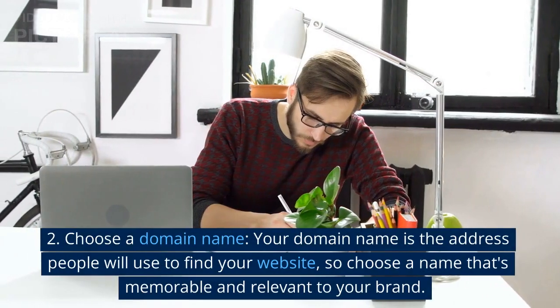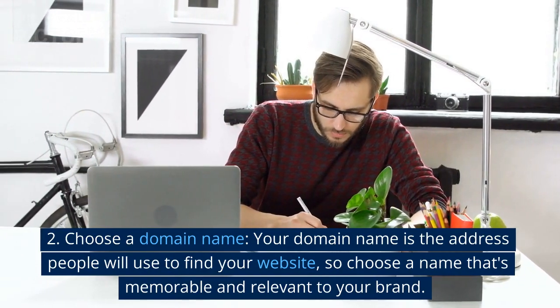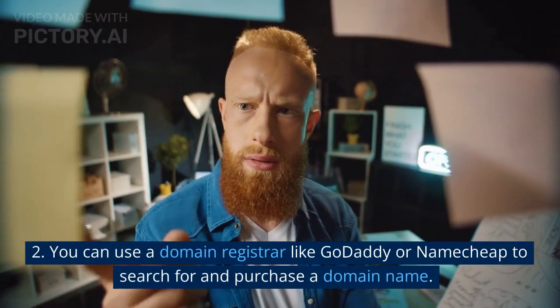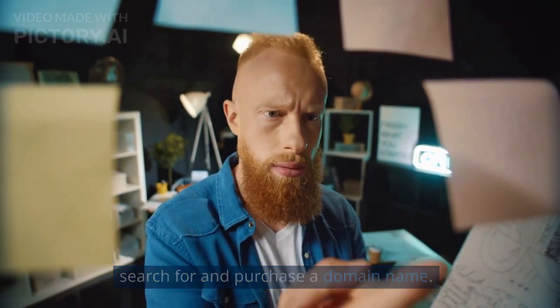2. Choose a domain name. Your domain name is the address people will use to find your website, so choose a name that's memorable and relevant to your brand. You can use a domain registrar like GoDaddy or Namecheap to search for and purchase a domain name.